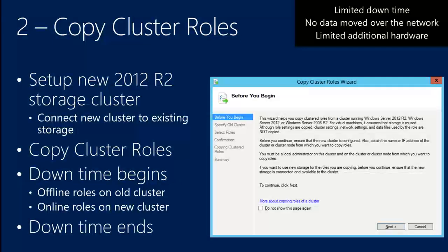You have to set up the new cluster. You can actually set up that new cluster ahead of time. You can actually copy the roles ahead of time. And they're on one side, off on the other side. And what you have to do is you prepare for downtime. Okay, are we good? Are we all set? The copy is there. Okay, so you offline here, you online there. That's the minimum amount of downtime, but there will be downtime.